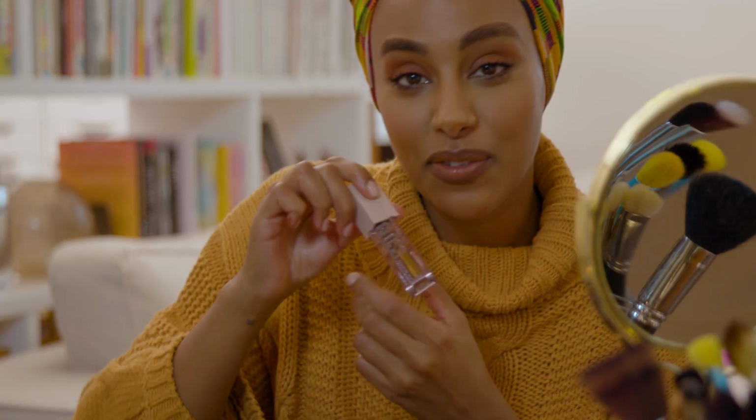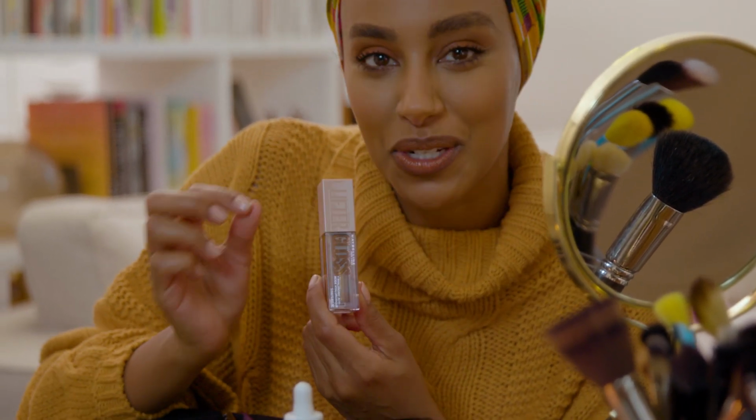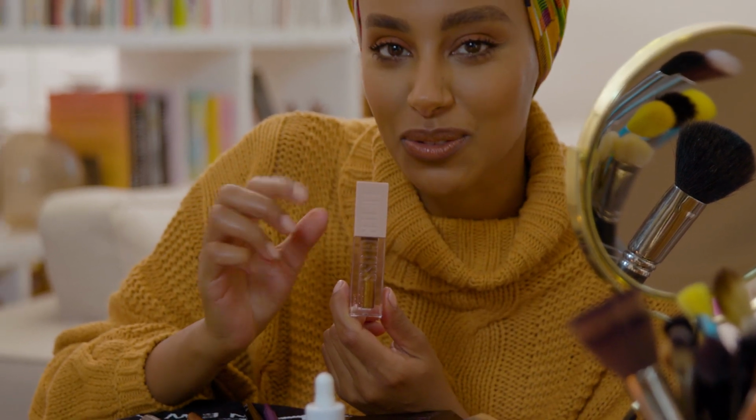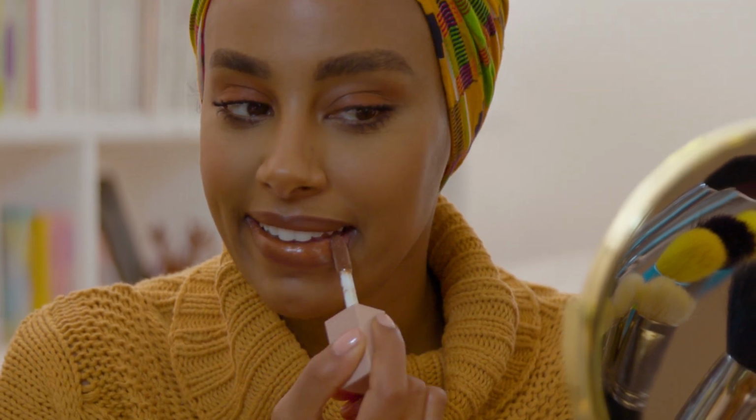We are almost done. Okay, I'm gonna take Lifter Gloss. If you have not yet tried these, I can't even believe this is in the drugstore. It's so good. There are a few standout products from the drugstore, and this is definitely one of them. The colors are amazing. There's so many different options. It's like a lip plumper. It wears really beautifully too.